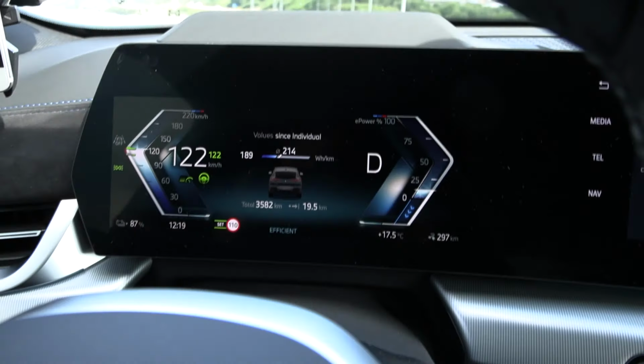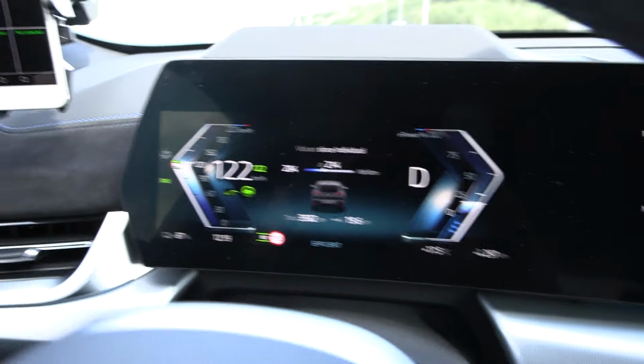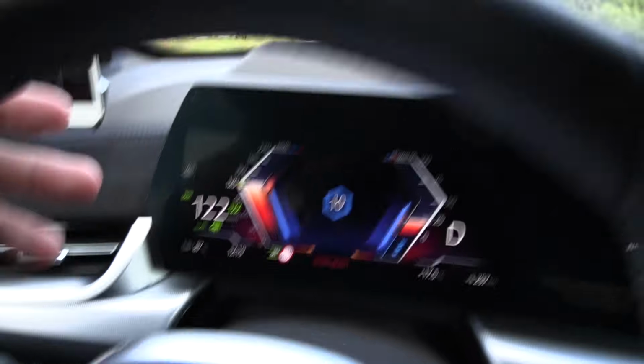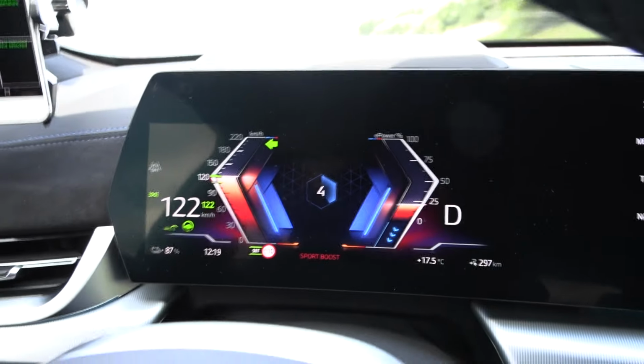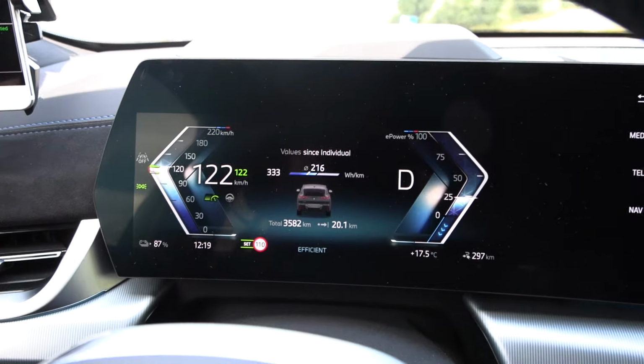So far we have 215 watt hour. Wow, that's pretty good. You see there's a boost button here. If you press it, you get this countdown, and then you get maximum power with very little throttle. So yeah, the throttle becomes, I was about to say very responsive, or maybe it should say very irresponsible.